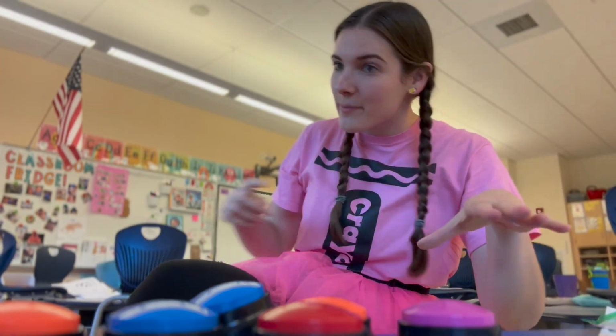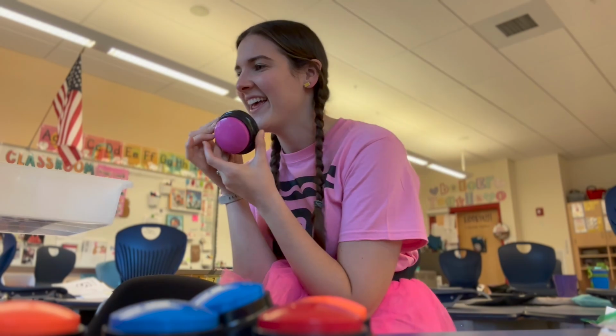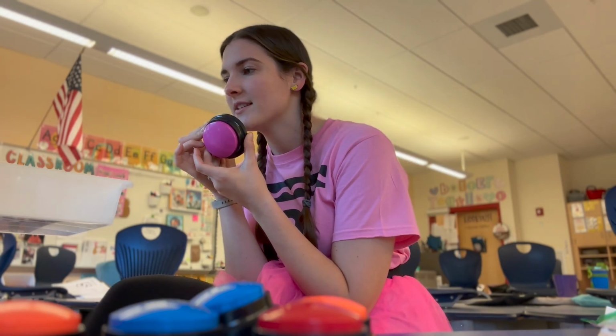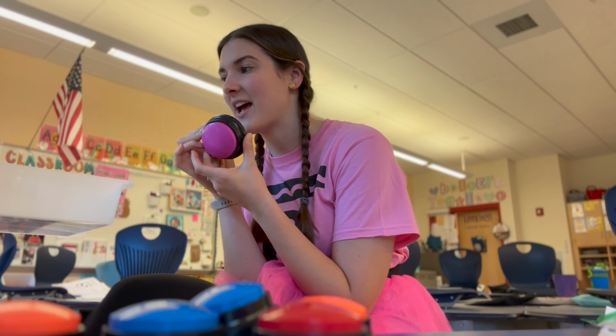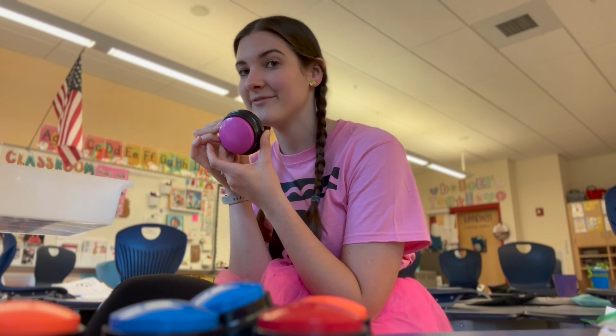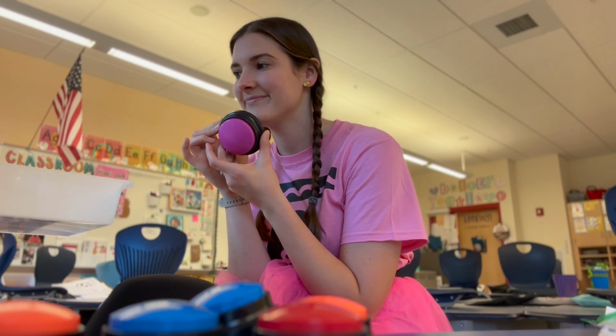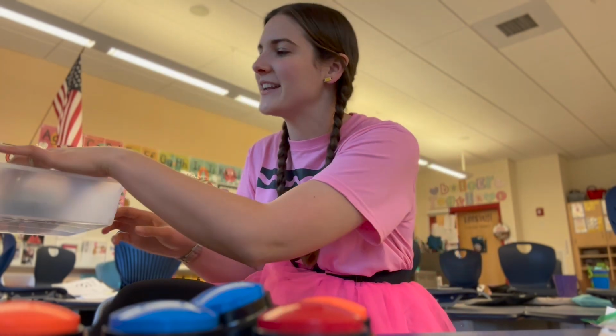In case you're wondering how the buttons work, I'll show you an example to match this activity. Look at the picture, say the word, color the pumpkin that has the correct ending sound, then trace the word and write the ending sound on the line. That's it. For most of them, read the directions at the top, but they can't read it.